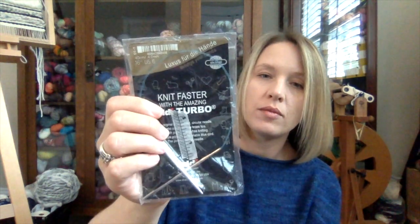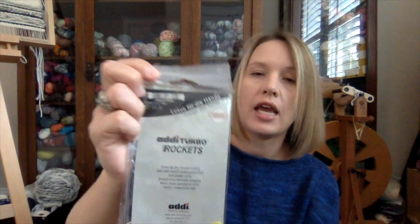I think I cast on with 6s. Yes, I'm using US 6 for the brim. I'm using Addi's because that's what I had, which I like, but they're not my favorite needles. And then an 8 for the hat body.